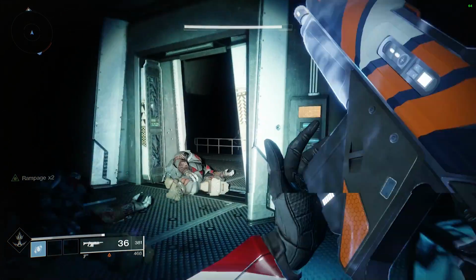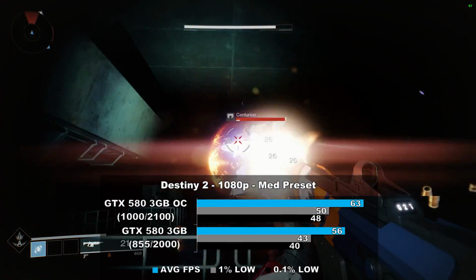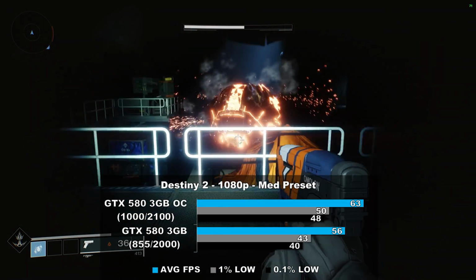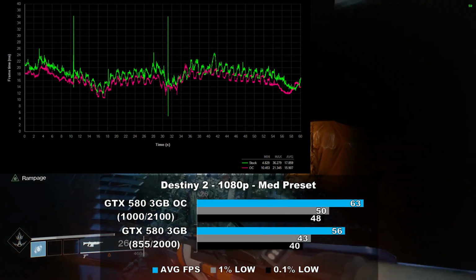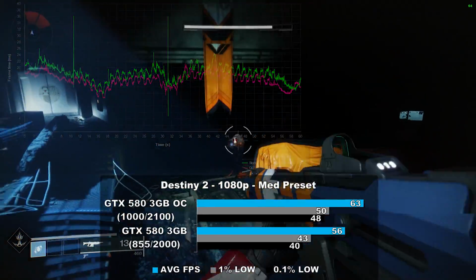We tested at 1080p using the medium preset, and at stock clocks we averaged 56 frames per second. Overclocked, the number grew 12% to 63. This game played extremely well, but we did run into a couple frame time issues at stock clock speeds. This was tested many times and was repeatable every time. As soon as we overclocked the card, these issues all disappeared.